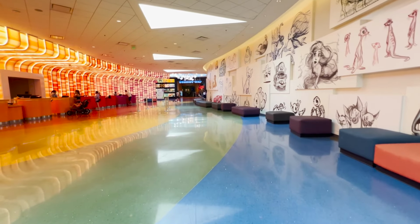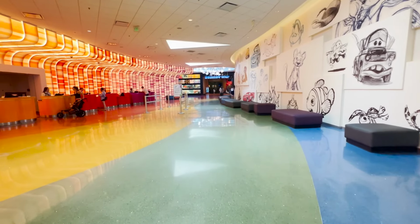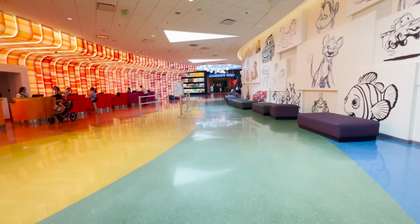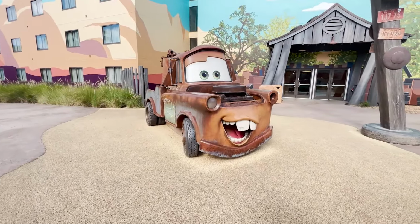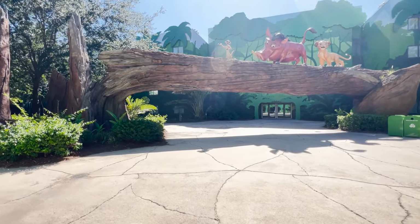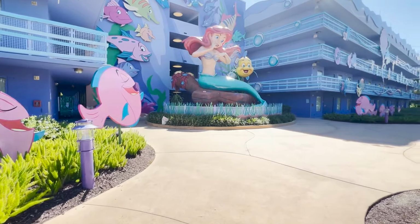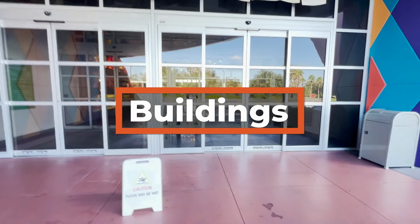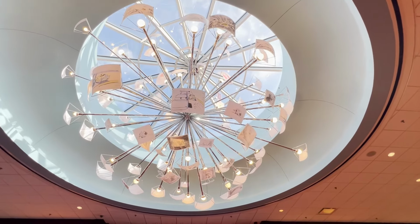More on that in a moment. The resort honors animation and the movies that have been brought to life thanks to the artistry. Guests can explore a variety of storybook landscapes, including Finding Nemo, Cars, The Lion King, and The Little Mermaid. We will start at the main building, the gorgeous animation hall. The front desk area is colorful and there's a great chandelier overhead spotlighting animation.